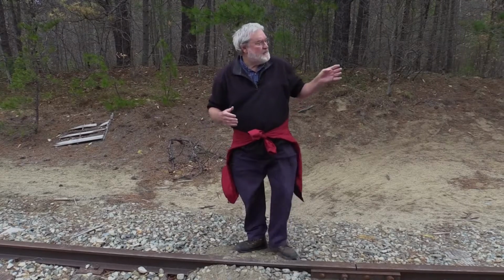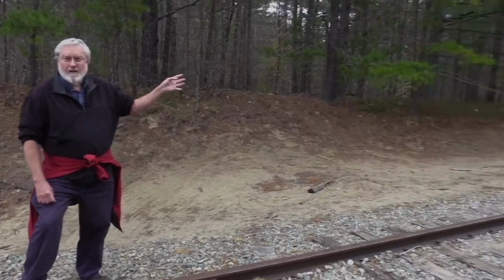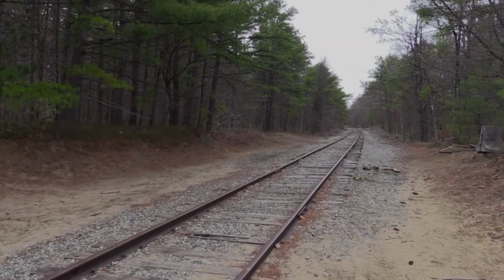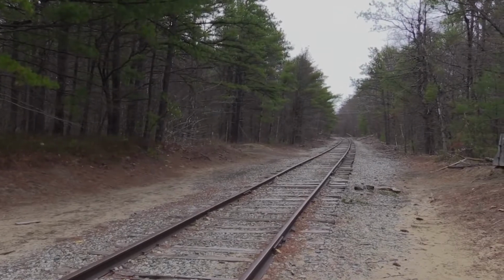And so eventually they built a railroad spur and a siding into the granite quarry, which we'll be following, the old tracks, which are now gone. But this track is still used today for the Conway Scenic Railroad. And so now we're going to go to the next turn and go off into the woods.